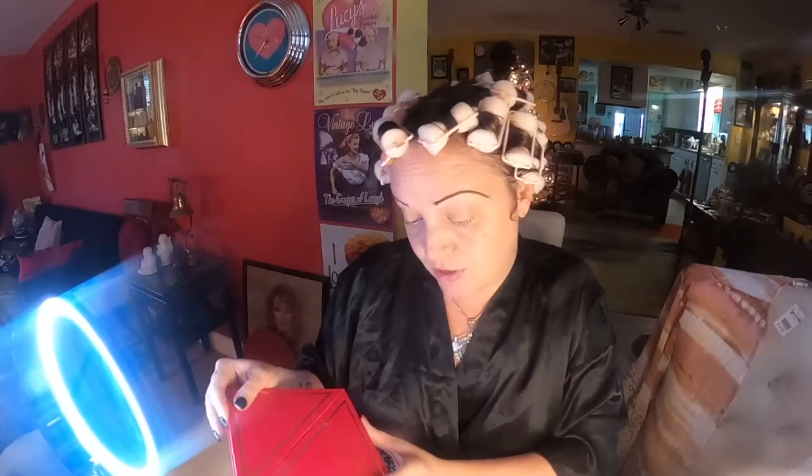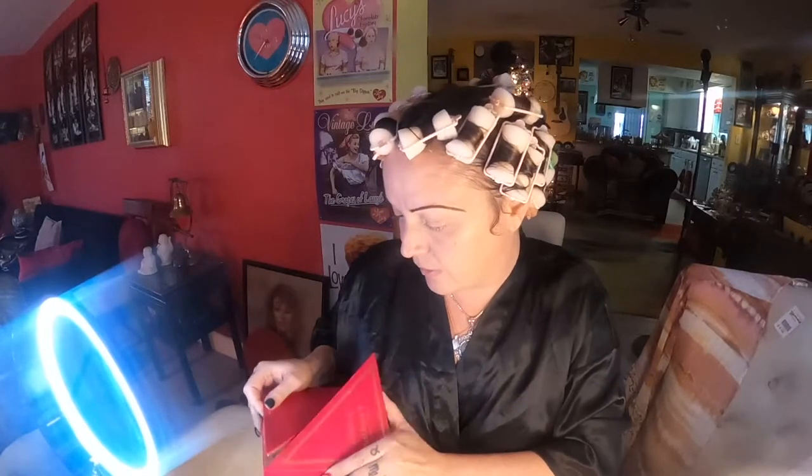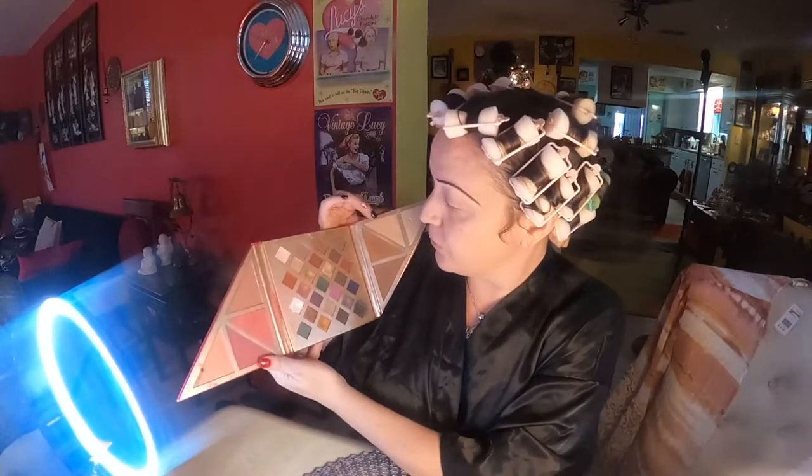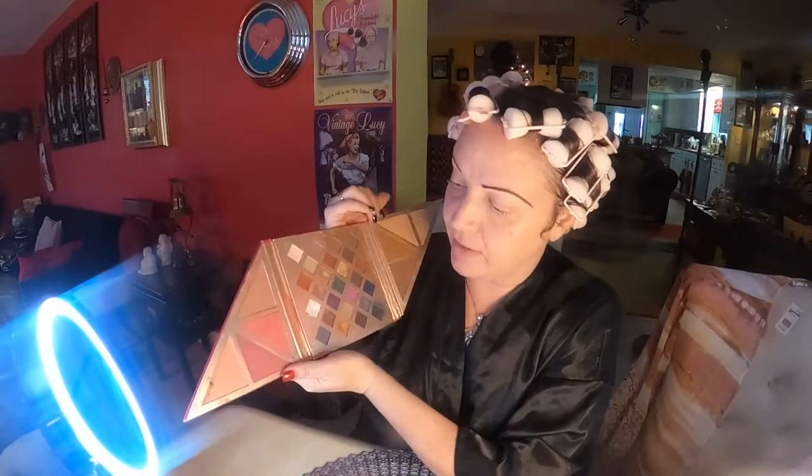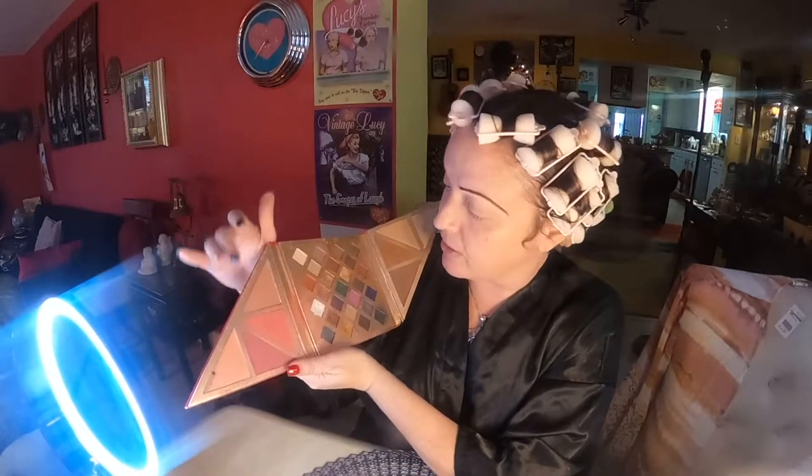Now we're gonna go to blush. And what I have here is a blush palette from Ulta Beauty. Just Face It. It's a complete palette. It's got all the colors we'll need in there. Also blushes. They used a pinkier blush back in the 20s.